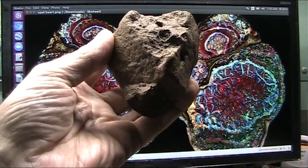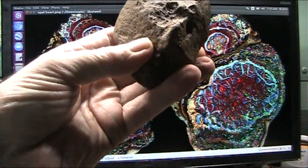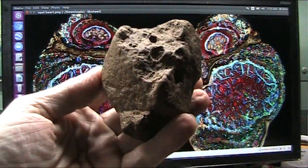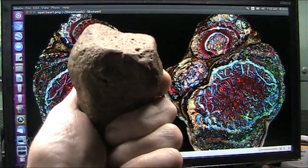I've made mud fossils. And it's not hard to make. It doesn't take long at all. It only takes a year or so. And you end up with just what you're seeing here. You end up with the entire product.